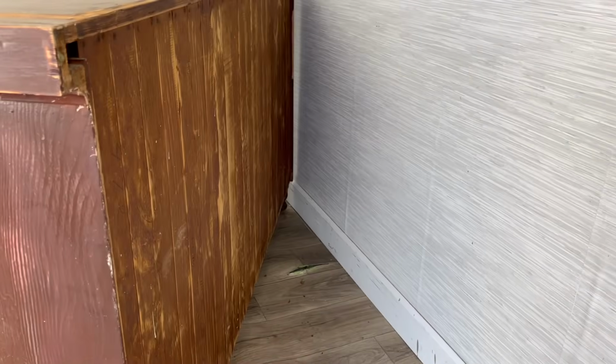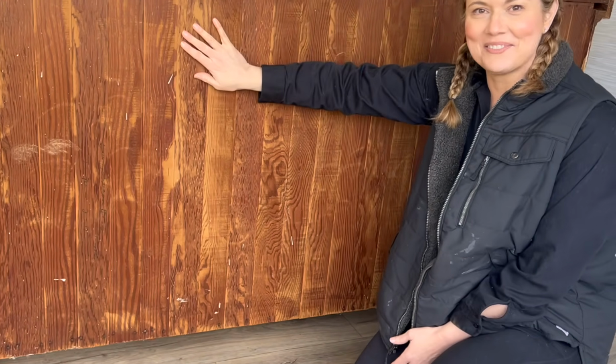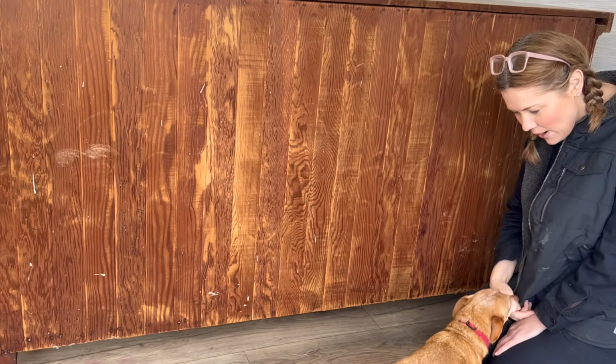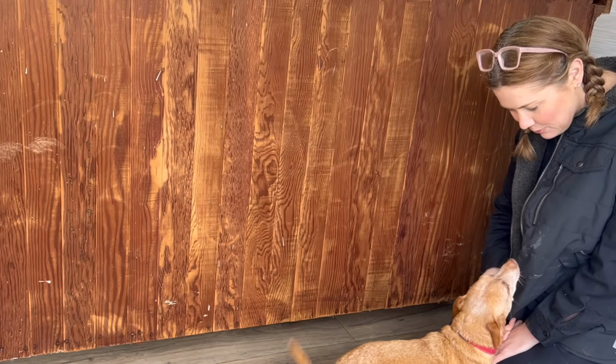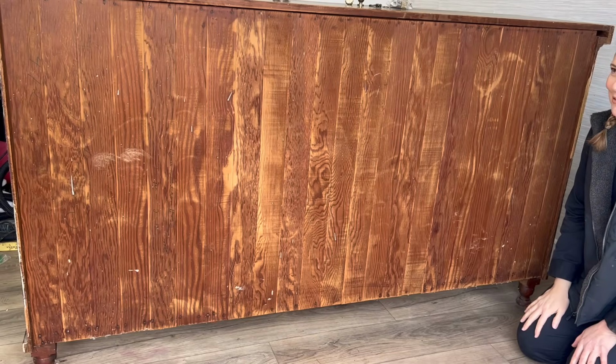Whoa. Look at the back of this piece. Oh, there go the quails. Why don't you go chase a quail? You just want to help? Okay. The back of it is just as beautiful to me as the front.